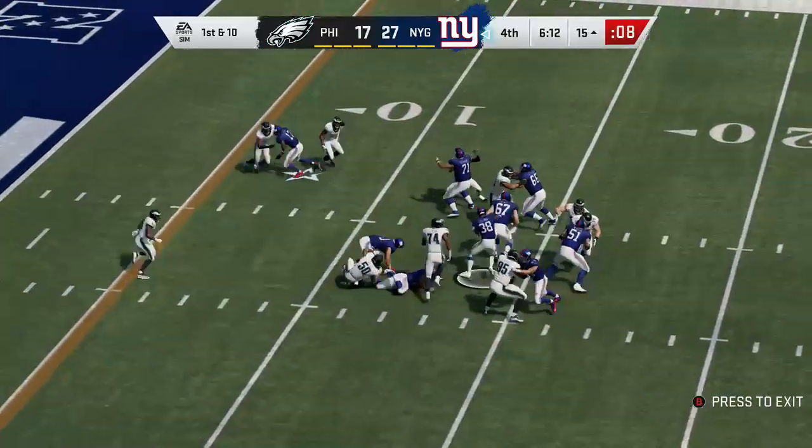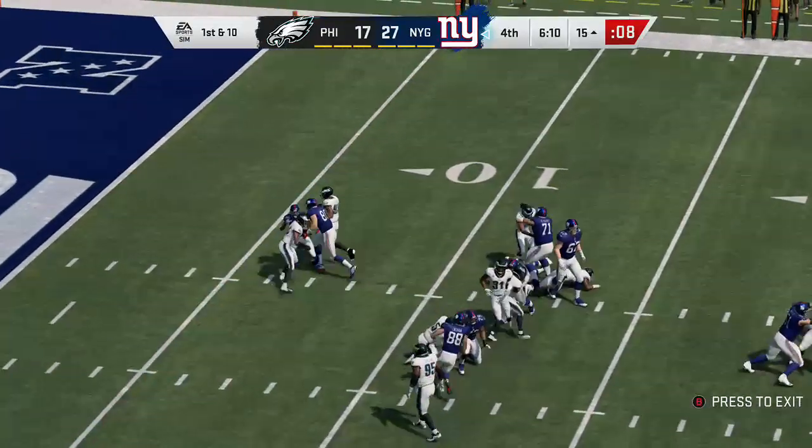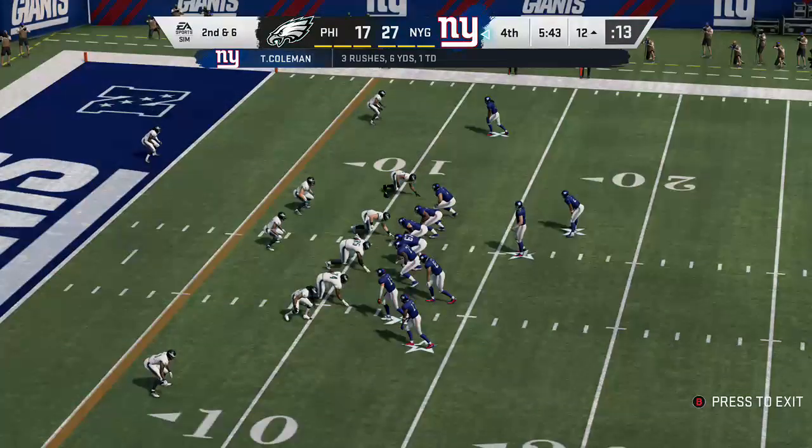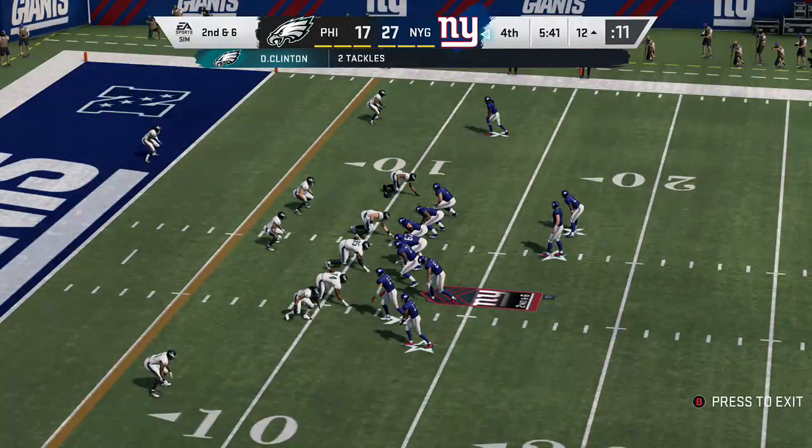They'll run with Coleman on 1st down. And he'll get 4 there, down to about the 12-yard line. Following the pickup of 4, here's 2nd and 6.